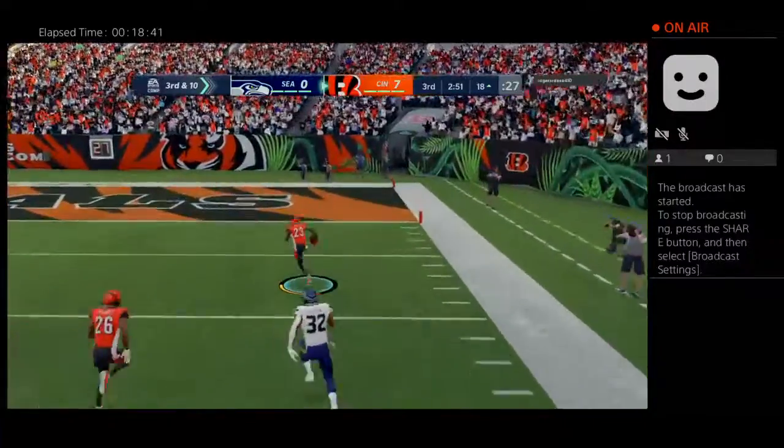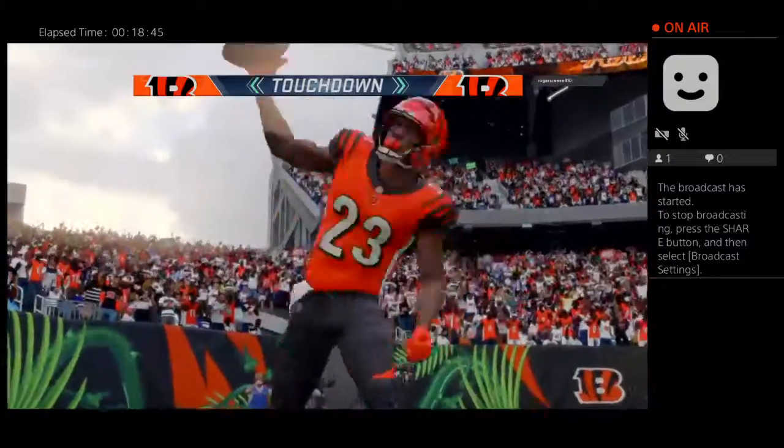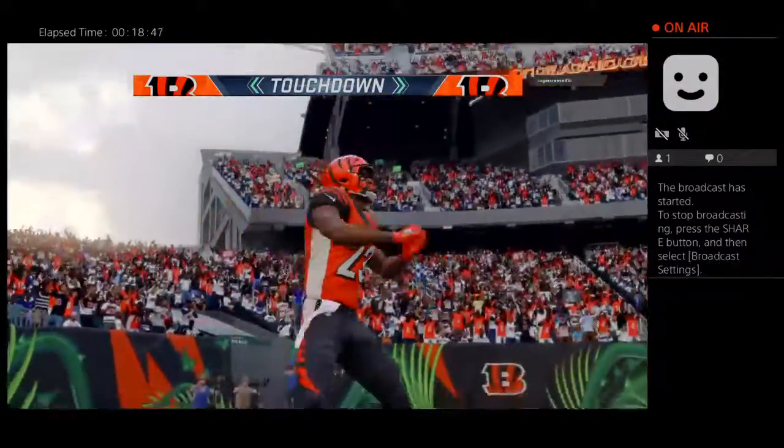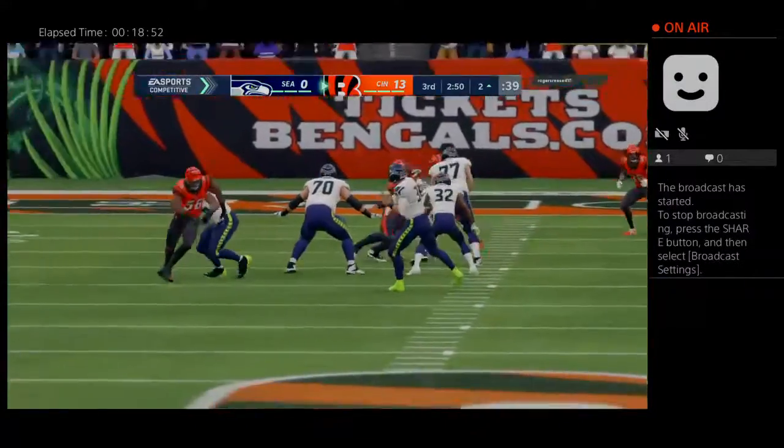There he goes, right side. And he will bring it back. It's a pick 6 for the Bengals TD. Touchdown. Well, it certainly looked to me like he tapped into the quarterback's thought process there.